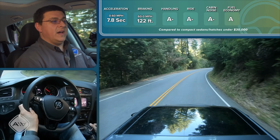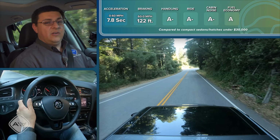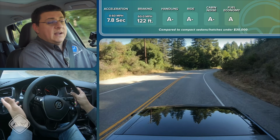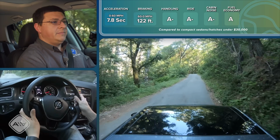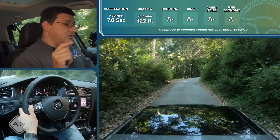I don't understand why the Golf is so often overlooked. Sales of the Golf haven't exactly been on fire over the last decade, to be honest. A lot of folks seem to gravitate towards the compact competition from Japan. But if you're looking for a no-frills, easy-to-live-with hatchback that's definitely fun to drive, you should definitely put the Golf on your shopping list.